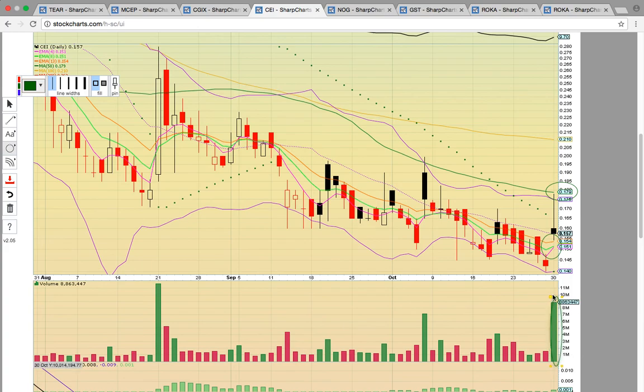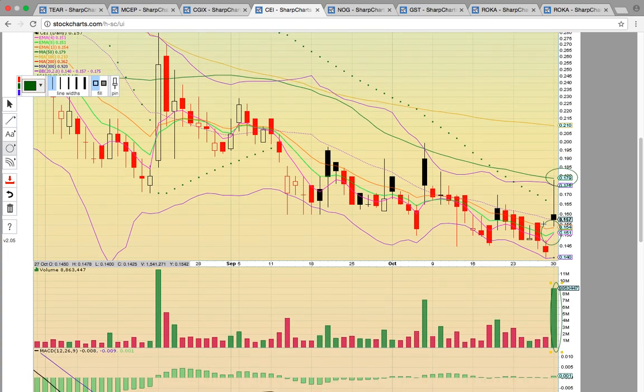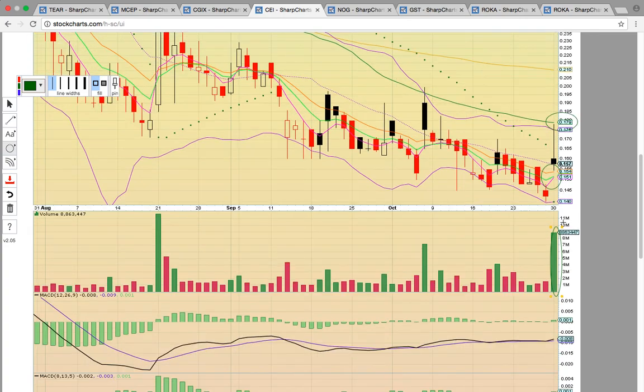There was a big volume spike today. It has been consolidating for a while. The chart could heat up, and if it closes back below that middle Bollinger Band, it will no longer be in play. So keep an eye on it.